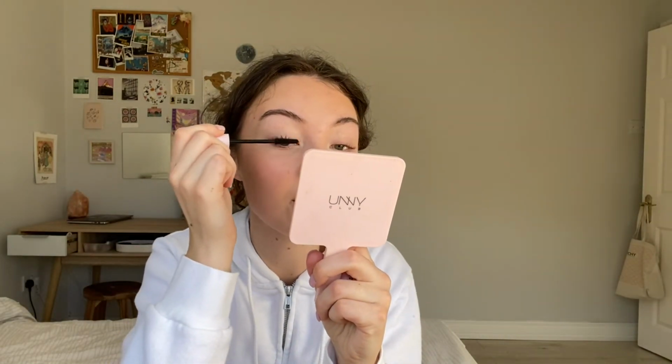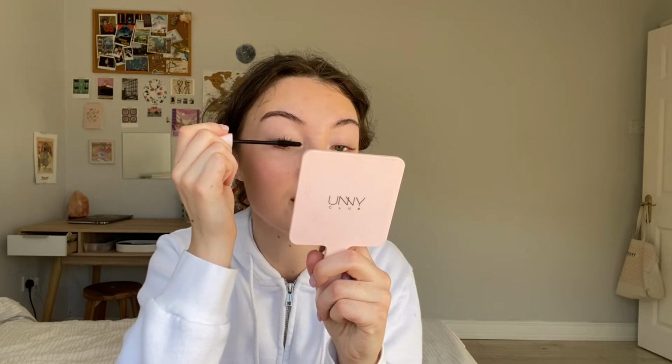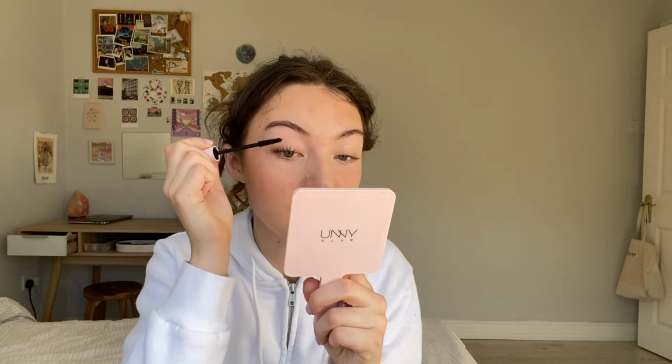So I'm gonna quickly put on mascara. I use the Gloss Eyelash, like this is my favorite. I think this one is drying out a bit now though. This is a tubing mascara, and I know a lot of people say if you have straight lashes to hold your curl, you need a waterproof mascara. This actually, the tubing mascara, it has water in it.